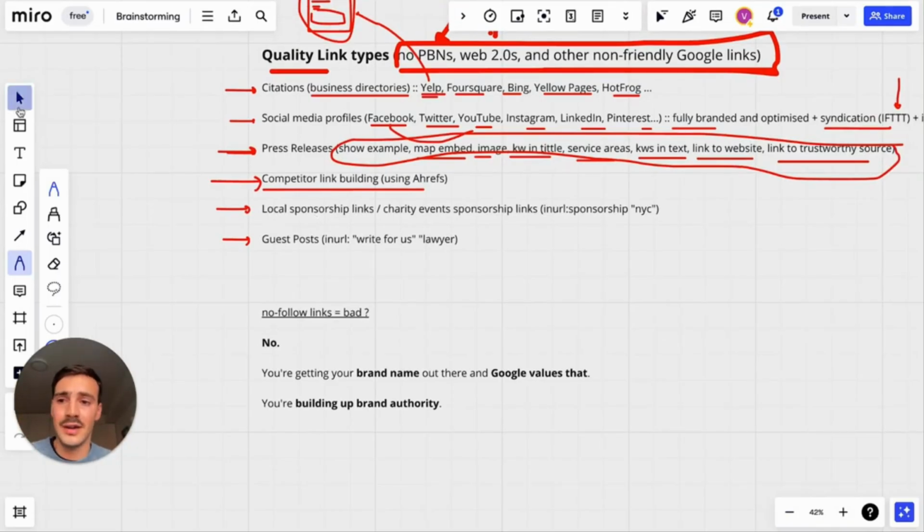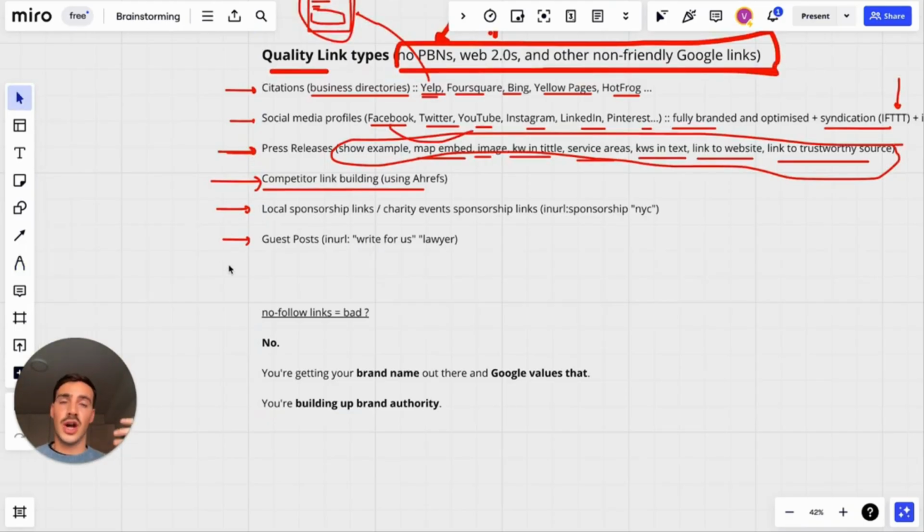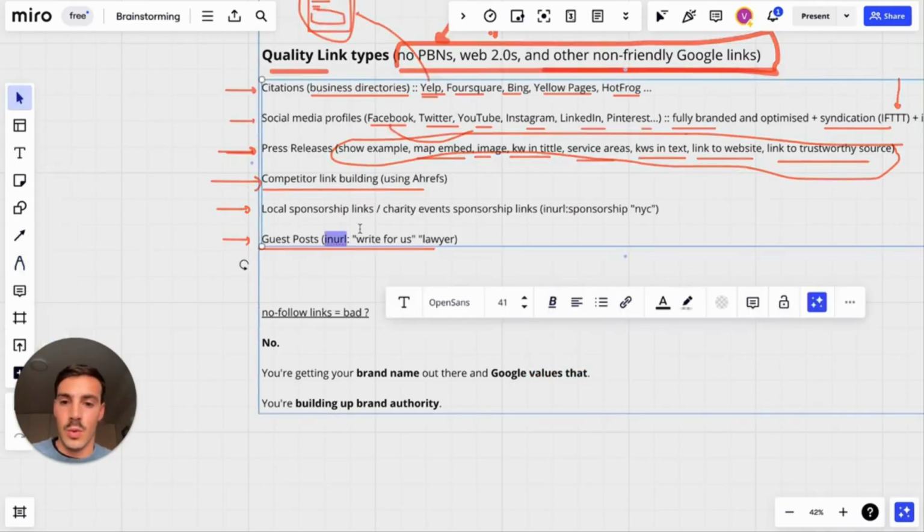But essentially, to find links for guest posting. If you don't know, a guest post is where you reach out to a website owner and tell them, listen, I want to put a link on your site to mine. They write a new blog post and link back to yours. Niche edits are where, instead of writing a new blog post, they place a link to your site on an old blog post. This is very cool, and I'll show you a quick way you can find these.